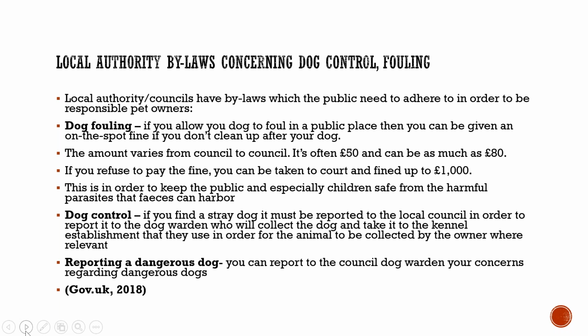It is very easy to make sure that you go out on your dog walk with dog poo collection devices, such as bags. So it really isn't an excuse. And that is why these penalties are being given out. Now, the amount will vary from council to council, and there are pieces of information, in relation to waste disposal bins, etc., and signage that detail to members of the public what the fine could be. So they're generally around £50, but they can be as much as an £80 on the spot fine.